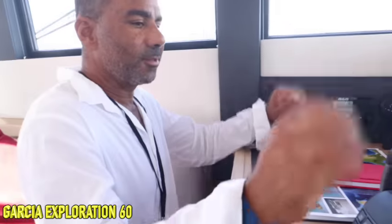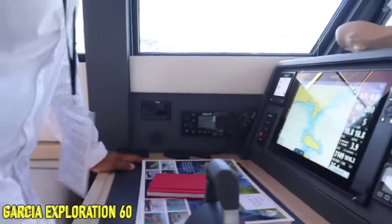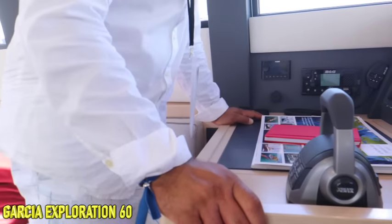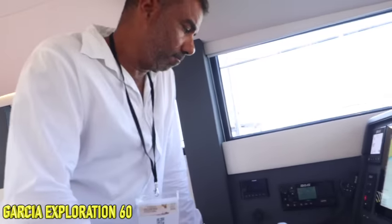Yeah, you have all the controls, you can see everything. And that's very important on the exploration, to see everything here, when you stand and when you sit. I also feel like it's open, but also there's so much to hold on to if you're out in the sea, like you're not gonna fly.